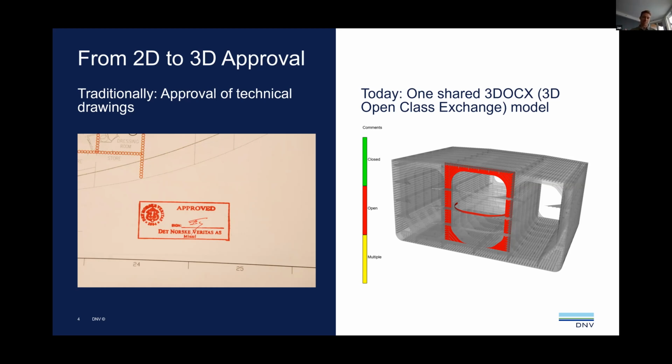And then this extra step of creating 2D drawings just for the sake of approval is just unnecessary overhead, especially since on the classification or approval side, our engineers use those 2D drawings to again build 3D models for verification. So there's a new approach now to host this entire process on the 3D model itself.